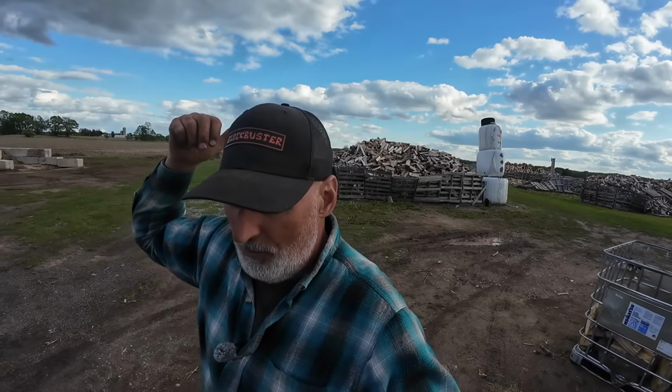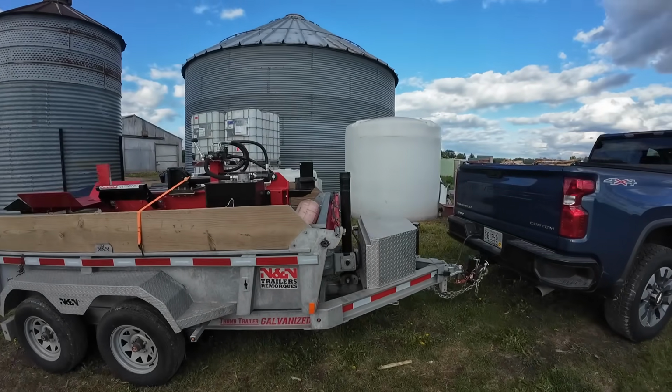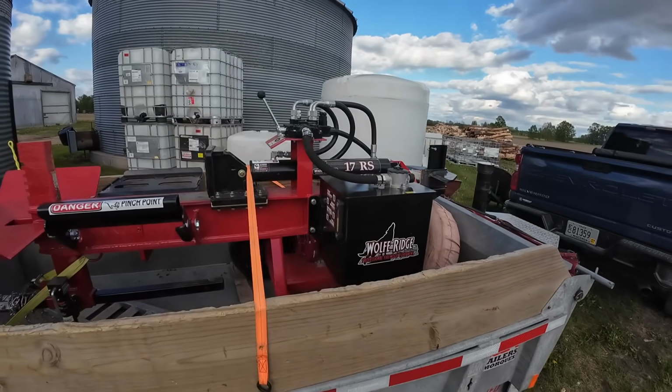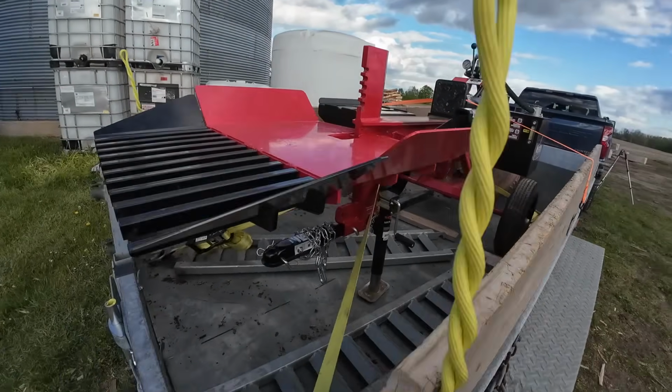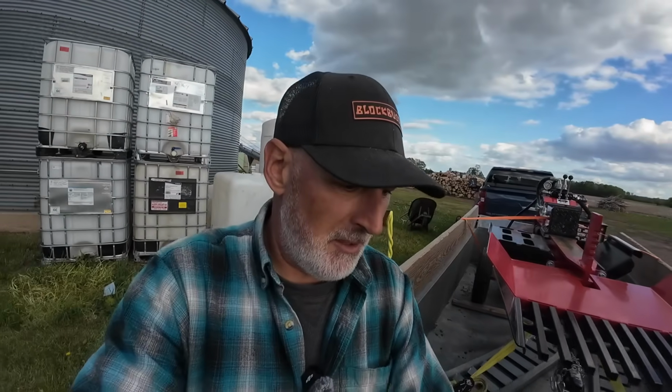And Adam came because he picked up the Wolf Reg 17 VS splitter, and he's taking that up. And I am taking up the 17 RS, and I've got it loaded into the trailer here already. I did that just a little while ago, so we've got it loaded in, strapped in, tied in. It's all ready to go. So I'm gonna be taking that up, and we're gonna be doing a bunch of splitting.